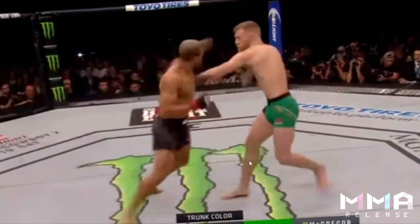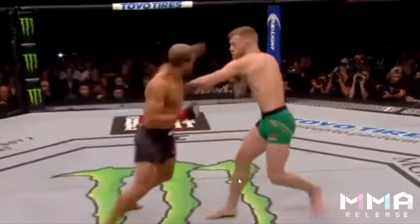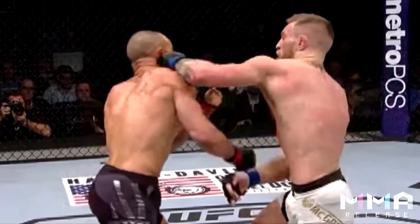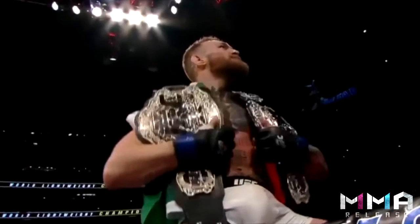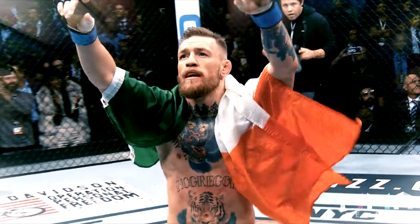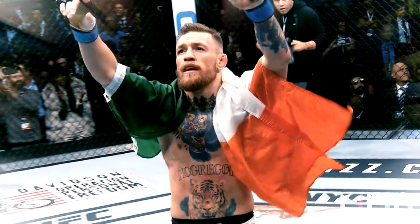He has used this signature move against Marcus Brimage, Diego Brandao, Dustin Poirier, Dennis Siver, and many more. He most famously knocked out Jose Aldo in 13 seconds of the first round to become the UFC featherweight champion. He next used his signature move to finish Eddie Alvarez by TKO in the second round to become the first ever two-weight world champion. His signature left hand has given him great success in the UFC, and I believe it is one of the best signature moves in the UFC today.